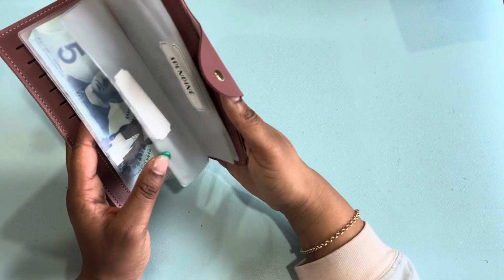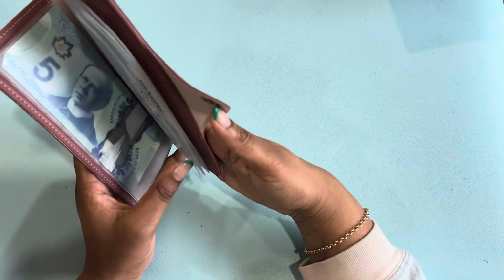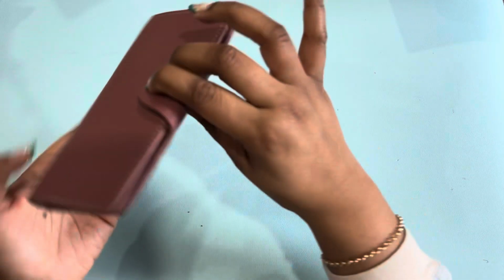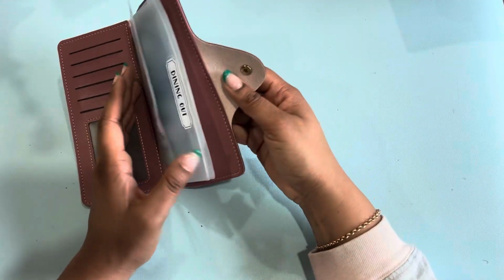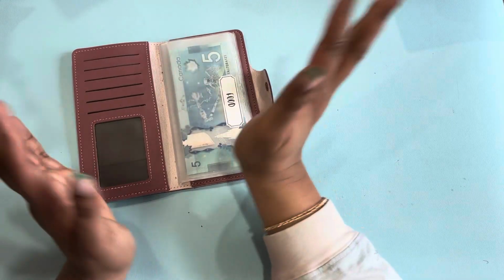I have a Poppy and Peony crossbody that I love to use. So lots of different crossbody bags, and those ones are meant to be smaller bags, and this fits perfectly in that bag. So yeah, the only downside I would have to say about this wallet is where the money goes in, but besides that, I love every part of it.